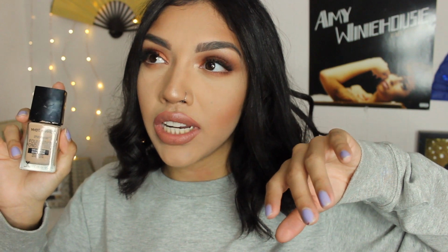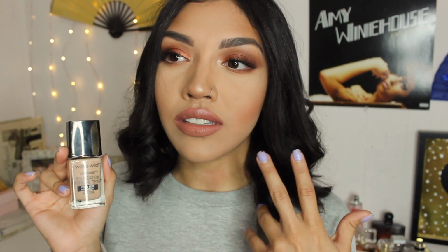The next product I gotta talk about, I think without exaggeration, is one of the best foundations the drugstore has ever come out with of all time. I think Wet n Wild set a new standard in the drugstore foundation world when they dropped this guy. This is the Wet n Wild Photo Focus Foundation.